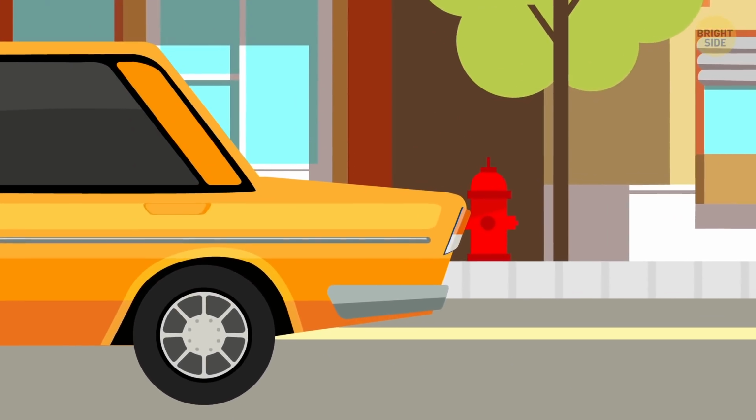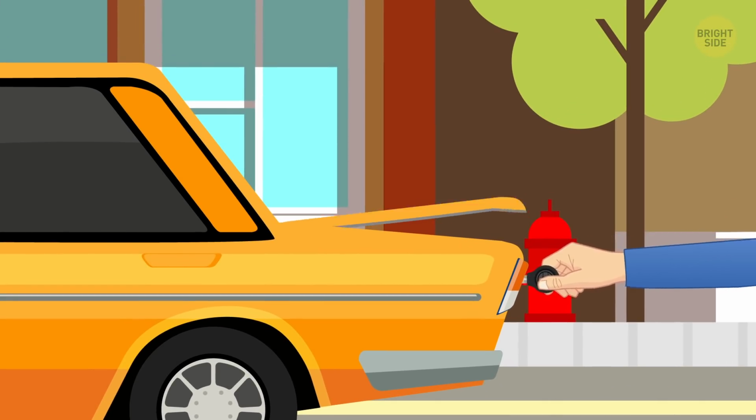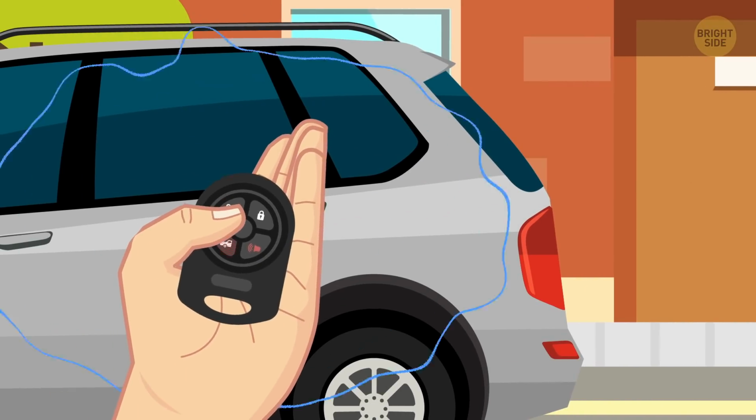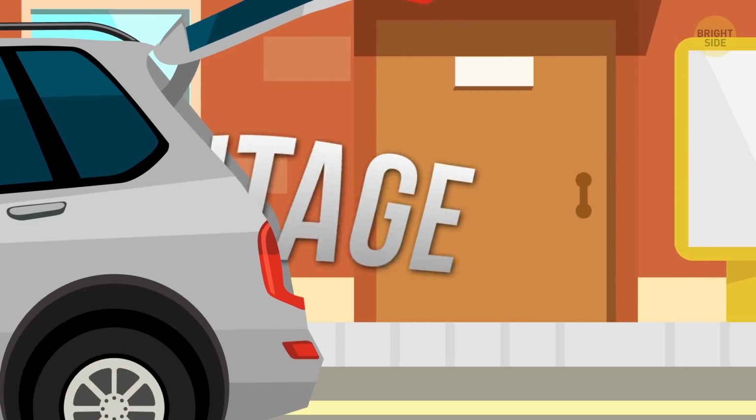Unlock your trunk. This one's tricky. In the old days, you had to place your key in the keyhole of your trunk to unlock your car. Now, newer models allow you to open it with the push of a button. Even if this isn't new, cars with keyless entries have an advantage.